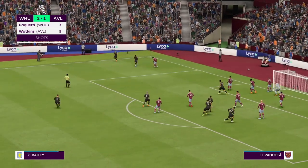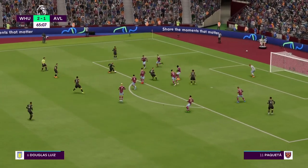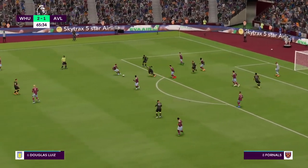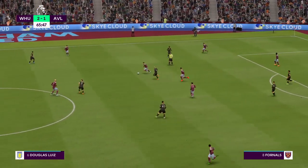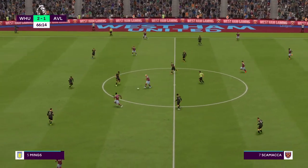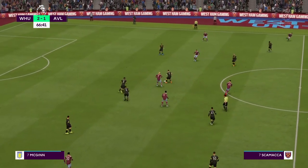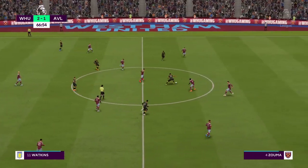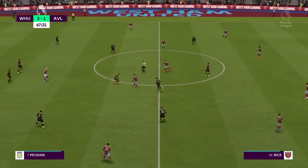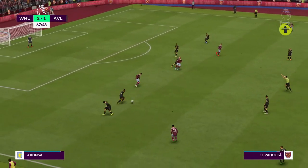Well, they're going for the short one. Douglas Luiz. Buendia. He'll be breathing a sigh of relief. Ball one. Now can they counter clinically? Retaining possession proving difficult. And teammates around him. A fine reading of the situation.